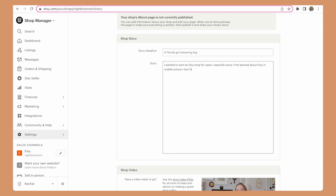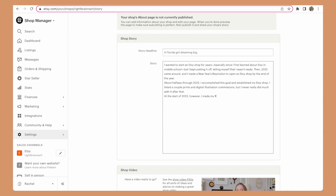Next, I decided to fill out my shop story, and this took a little bit more thinking and a little bit more work. I'm not sure exactly what the strategy is here or how people typically do this, but I decided to just go chronologically. I said that I've wanted to make an Etsy shop for years, and I just kept putting it off thinking I wasn't ready, but then I finally decided to make one in 2022, and then I talk about how I didn't really do much with it until 2023, this year, when I finally decided to really prioritize it.